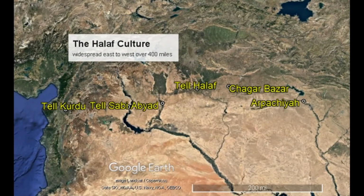The site of Sabi Abiyad, 25 miles downstream from Haran, has been identified as the oldest Halaf site because it has pre-Halaf style pottery in strata below the Halaf pottery. Small markers of the Samarra and Hassuna cultures are mixed in with the pre-Halaf layers, indicating that fine pottery began to the southeast before fine Halaf pottery was found here.